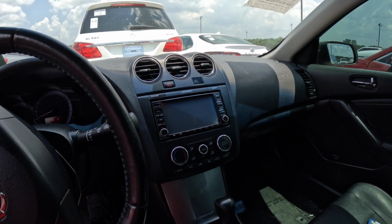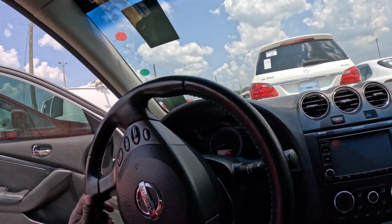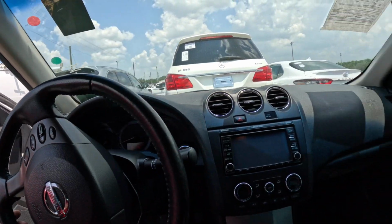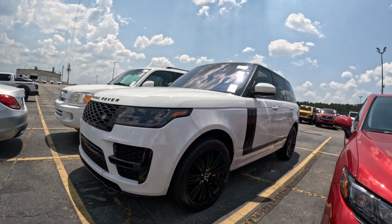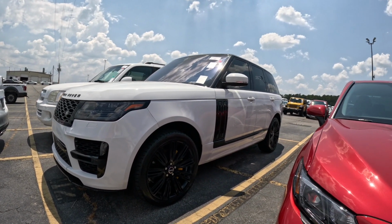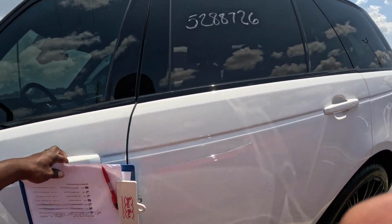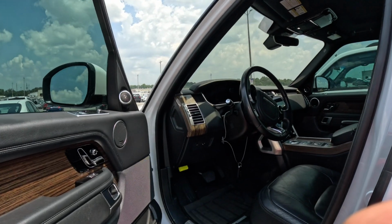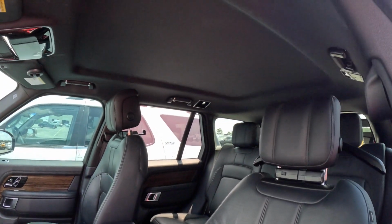And it looked like a smaller dealer had it because I see the buyer's guide right there. It's clean though, but it's a reason why it's here. Keep it moving. It's a nice Range right here. I like that all white with the blacked out. Look, everything on top blacked out. You know, this would kill it if the interior was red though. You know, big roof.